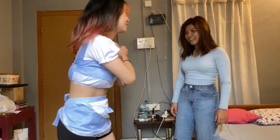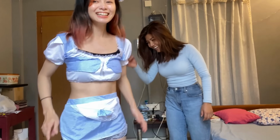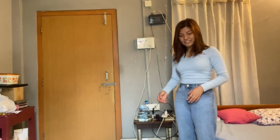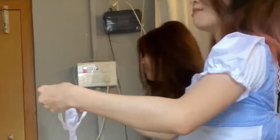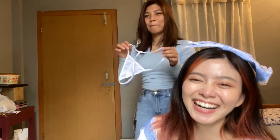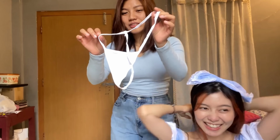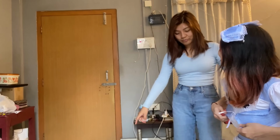Where did you get this from? Actually, this one is cosplay. Okay, it's cosplay, but it's very tiny. And there's literally nothing. Actually, I have to wear with this. The panties. Guys. What the actual? I thought this was a mask. No. Yeah, please stand.